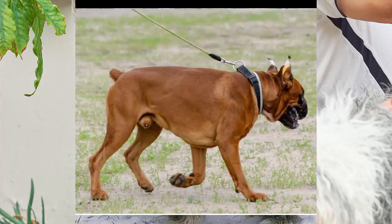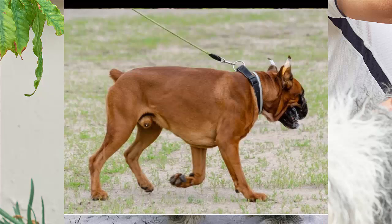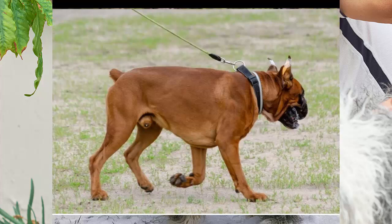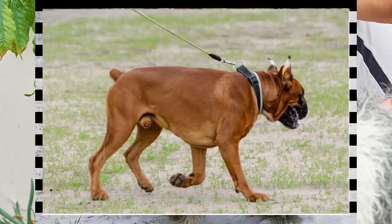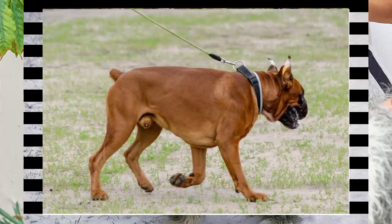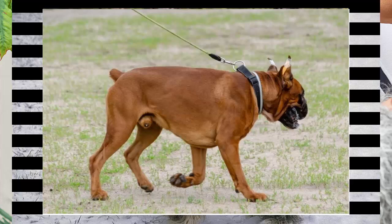What is tail docking? Tail docking refers to the surgical removal of a portion of a dog's tail, typically done for aesthetic or traditional reasons. This practice is common in certain breeds like Doberman Pinschers, Boxers, and Rottweilers, where breed standards may call for a docked tail. Historically, docking was also believed to reduce injury risks for working dogs such as herders and guard dogs.